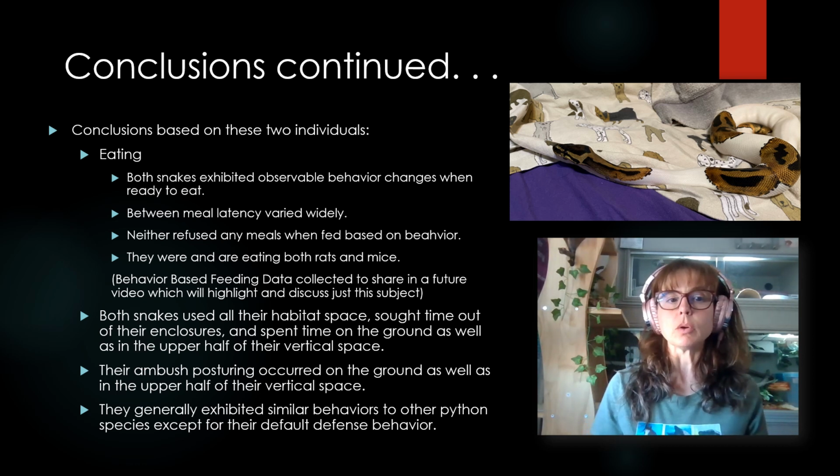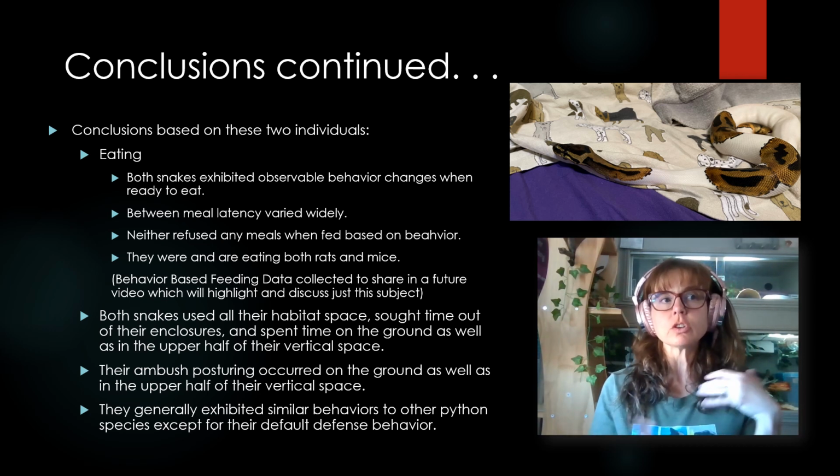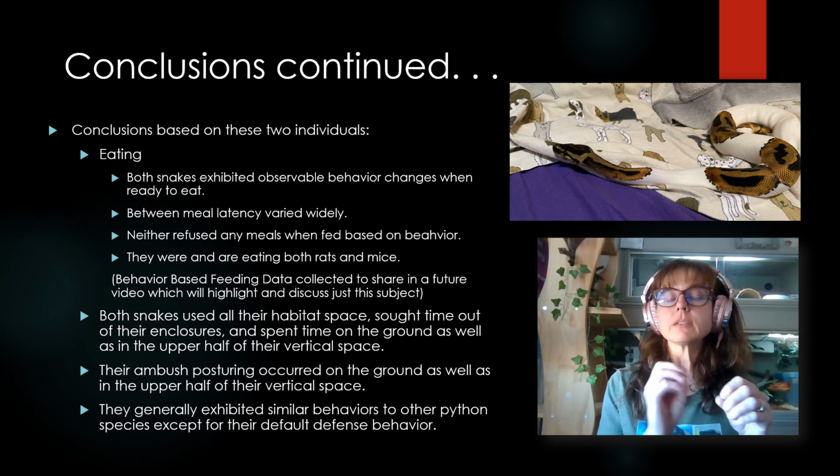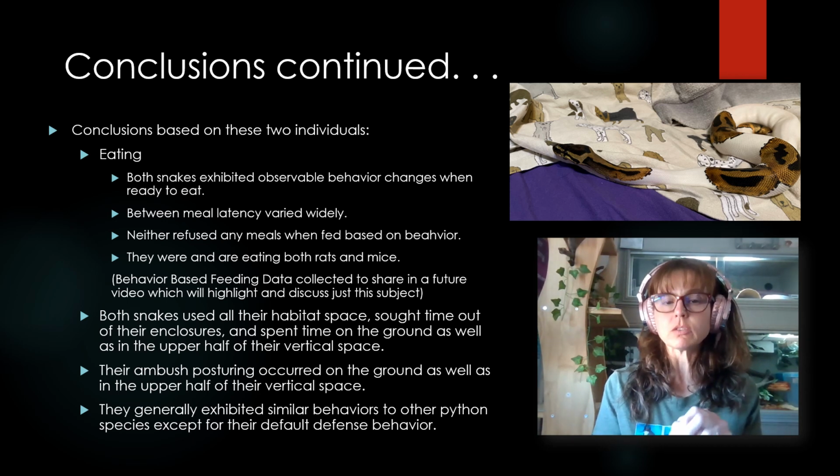movement than normal. So for example, on a normal day, I wouldn't hesitate to reach in and freshen their humid hide or mist their enclosure, or spot clean or change water. But when they were in this hunting mode, I would not do those things because I think they would have struck at any movement. So there was a definite observable behavior change when it was time to feed them.